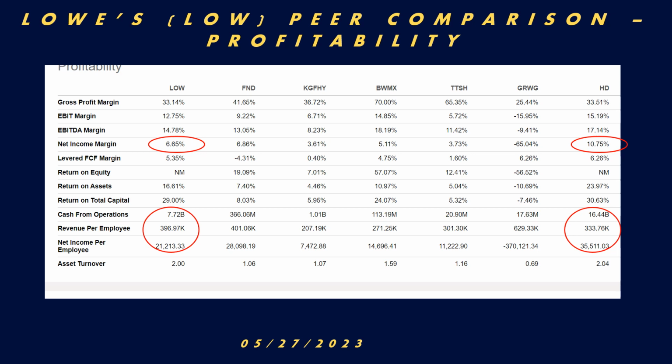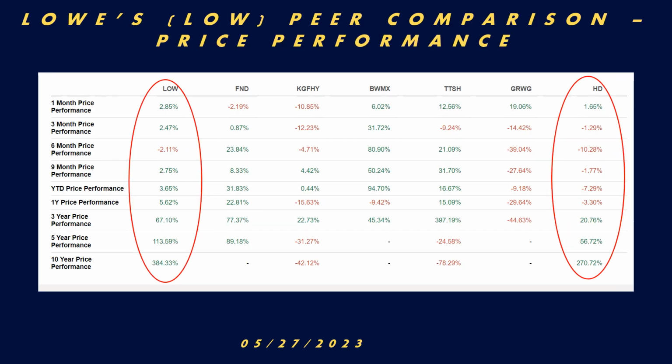Now, don't forget the price appreciation and the total return for Lowe's is vastly superior. So when you're taking all these metrics into account, you've got to keep them all together, and you've got to look at them holistically. Price performance, and I was just speaking to this when I spoke to total return, but this is one component of total return. Lowe's is outpacing Home Depot at every level, from the 1 month measure to the 10-year measure. And I draw your attention to 10 years, it's 384% price appreciation for Lowe's. Home Depot, 270%.